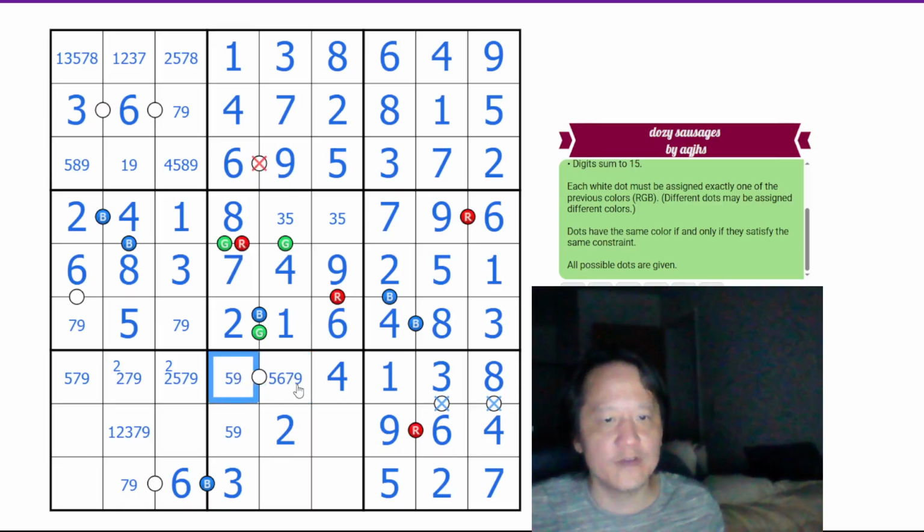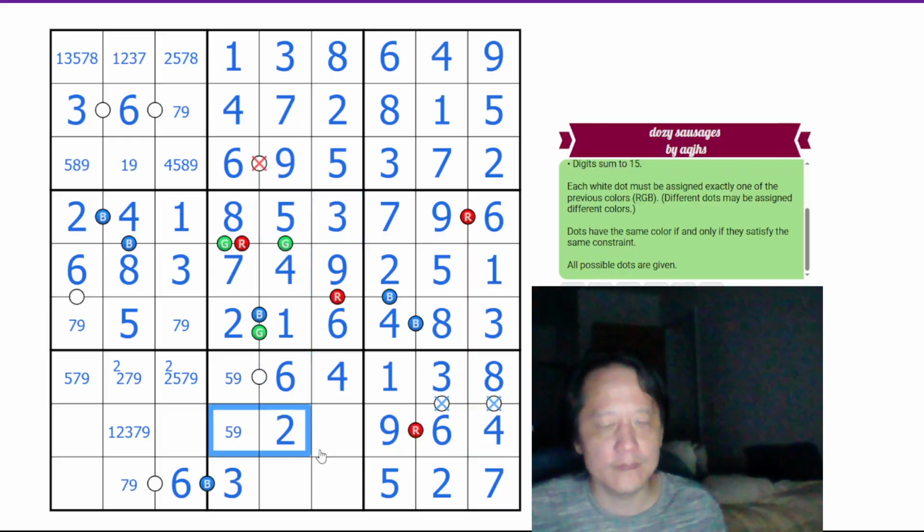Not 5 is consecutive only with 6, and is not in a 1-to-2 ratio, and doesn't add up to 15 with a digit. 9 can be consecutive with 8, but 8's already eliminated by 8 in the row, so this has to be a 6 here. 3 eliminates 3 here, so it's 5 and 3. Remaining digit in column 5 is an 8.